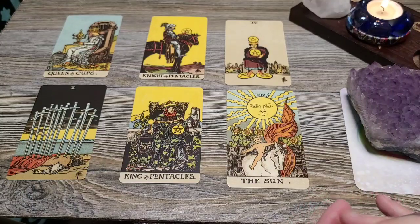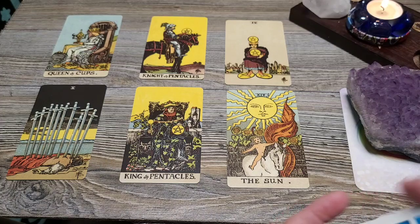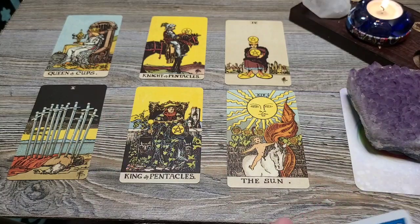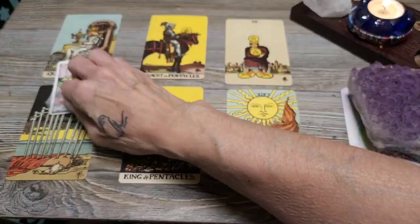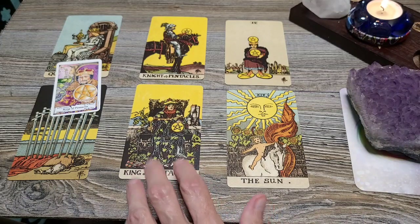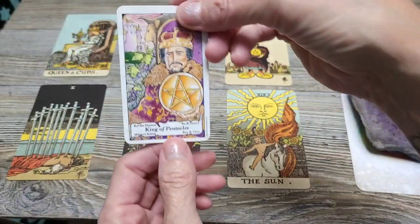Yeah, the Queen of Cups. It could be a dream you've had. It could be something you've been working on a long time, something that's been very hard. Ten is the number of ending of a cycle. So again, that's all coming to a close. And then you have the King of Pentacles. Look at that, showing up again. See, this just reiterates that.